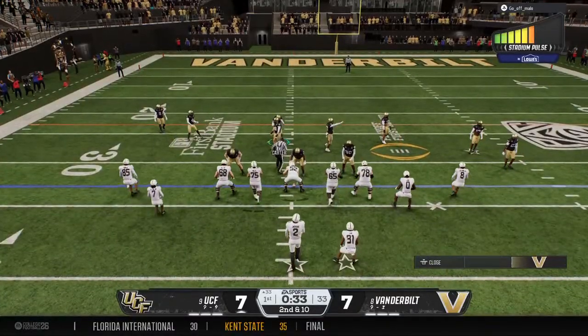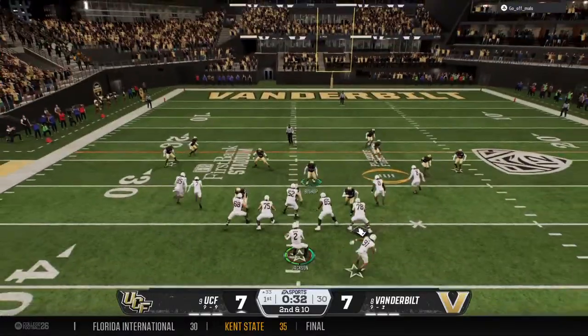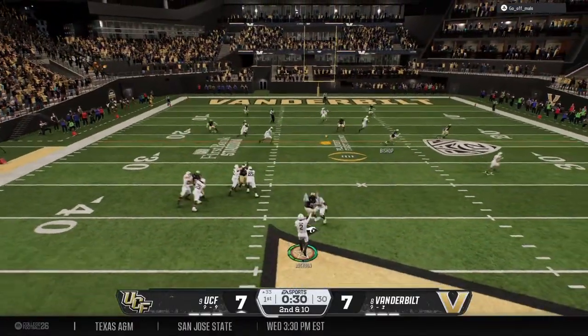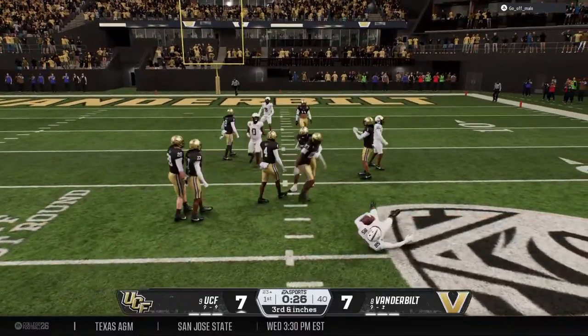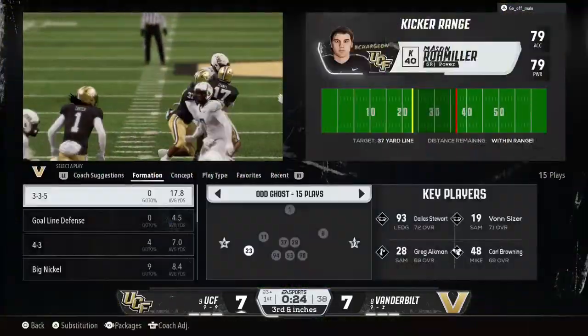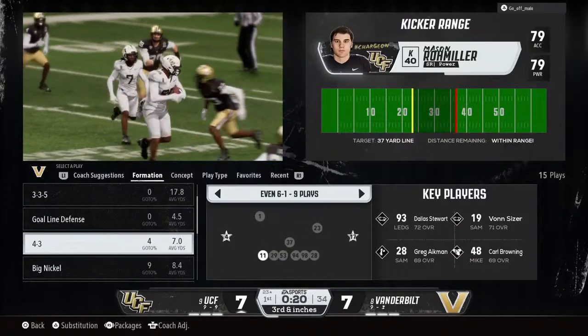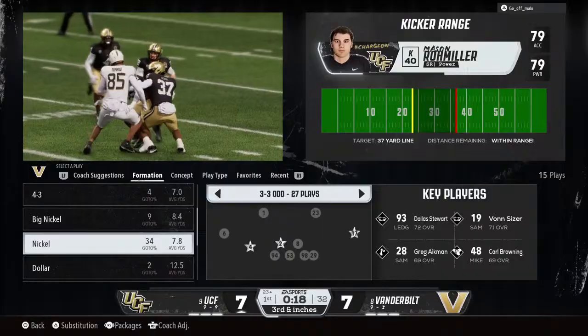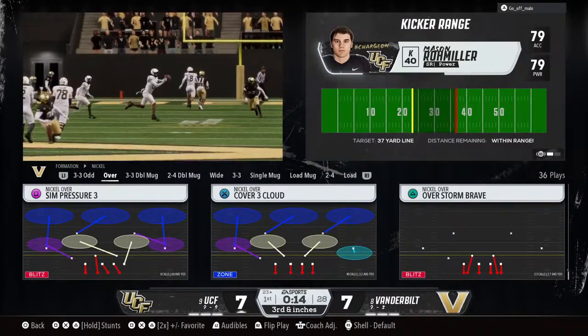So second down after the incompletion. He's looking to throw. The receiver makes the catch. Brought down, but broke a tackle to produce a solid gain there. Quarterback looks downfield to make this throw. He wants to get the ball to pick up enough yards for a first down. But instead, he gets the ball at least underneath to the drag route and gets some positive yards.